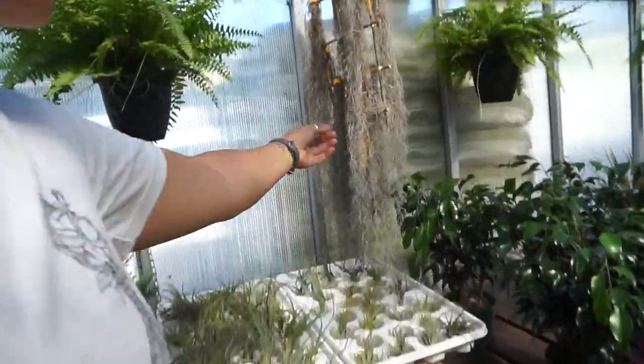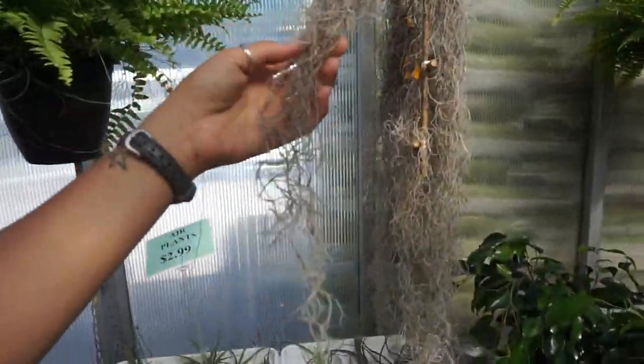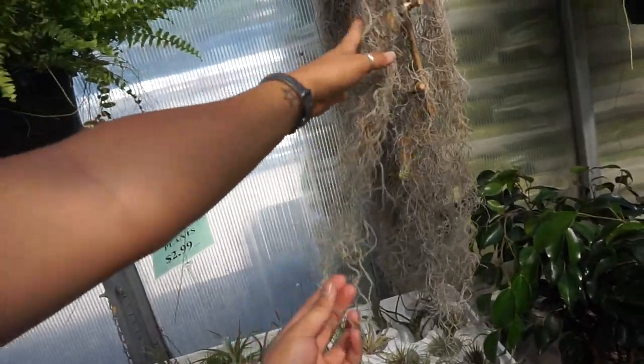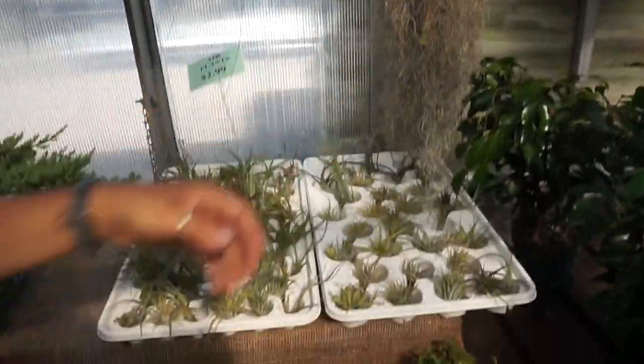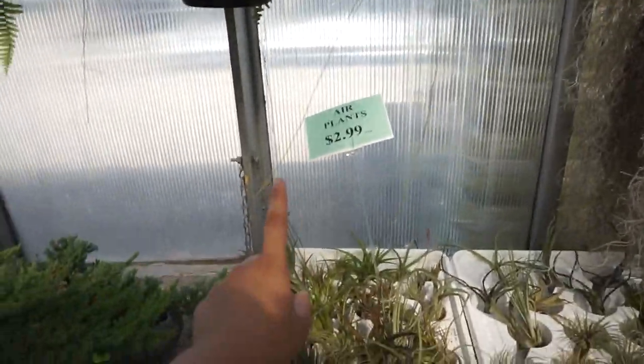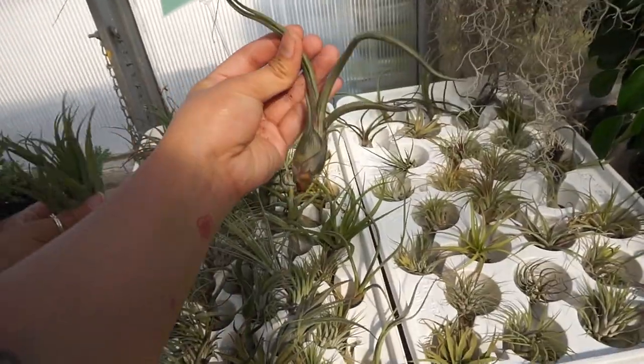They got Spanish moss. But look how small the bundle is though. Yeah, $10.99. I got a bundle almost the size of half of this, like four of these for like $12. You know what's good though? Their prices for air plants, $3. And they're pretty big. Look how big.